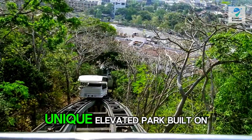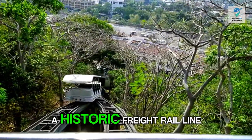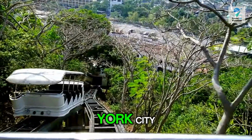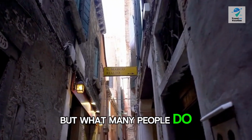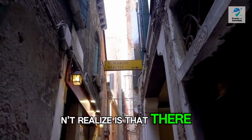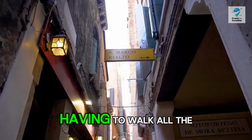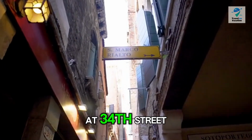The High Line is a unique, elevated park built on a historic freight rail line. It's one of the most popular tourist attractions in New York City. But what many people don't realize is that there's actually a secret entrance that allows you to access the line without having to walk all the way from the main entrance at 34th Street.